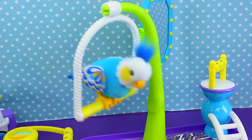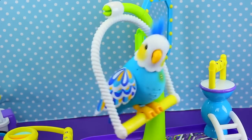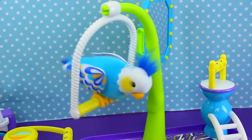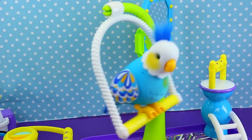Swinging around. I love you more than teasing the cat. Then what? Teasing the cat? I think it's something like that. Stop this crazy thing. I gotta just stop swinging. There we go. Stop swinging.